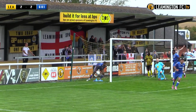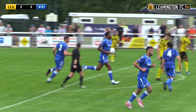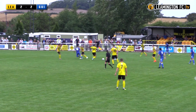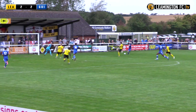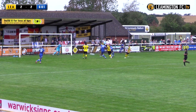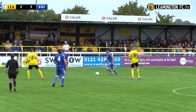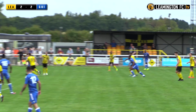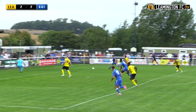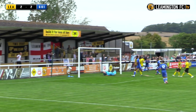And there was Rowan Lyburn to finish. Tap in for Guiseley. There's the equaliser. There's a good bit of play there by Guiseley. Reece Thompson down the right-hand side, got the ball across, and there was Rowan Lyburn to finish the move that he started. And he's made it Leamington 2, Guiseley 2, to make it a grandstand finish here at the Phillips 66 Community Stadium. Can either team get a winner?